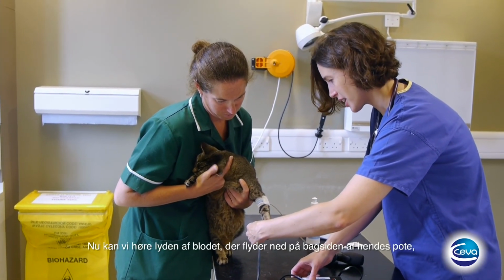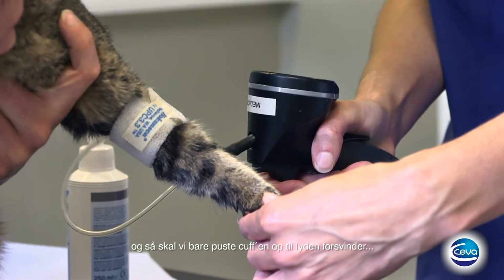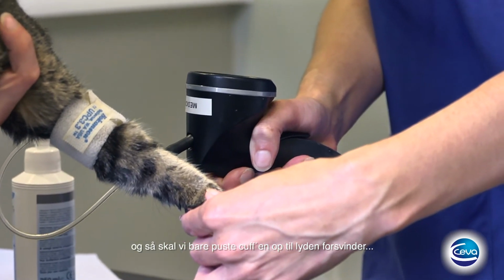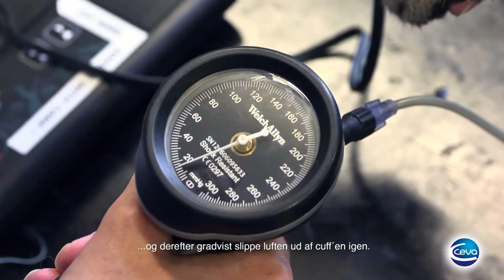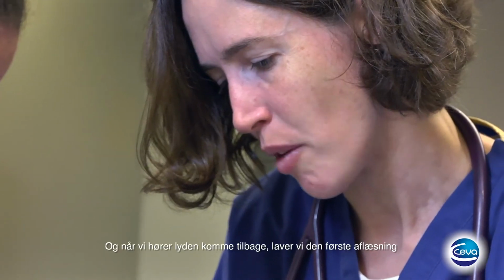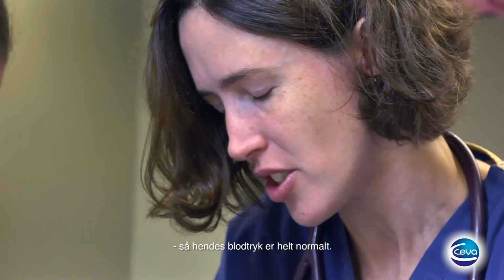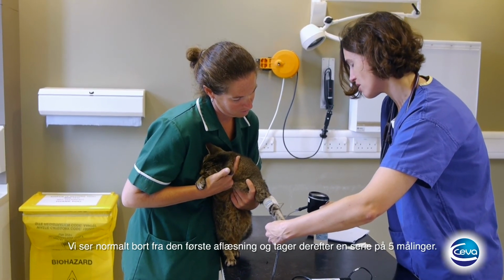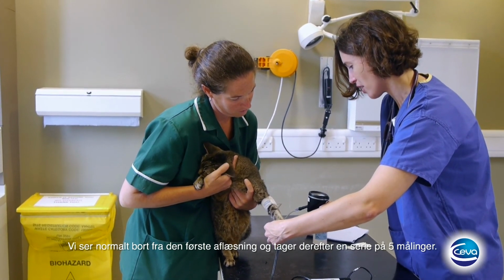And so there we can hear the sound of the blood flowing down the back of her foot. And then we're just going to inflate the cuff until the sound disappears. And then gradually deflate the cuff. And when we hear the sound come back, that's the point at which we actually make the first reading. So her blood pressure is completely normal. We normally dispose of the first reading, and then we take a series of 5 readings.